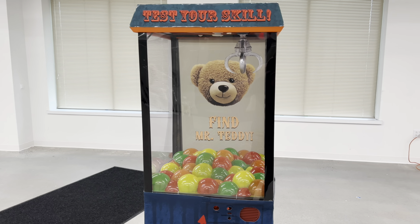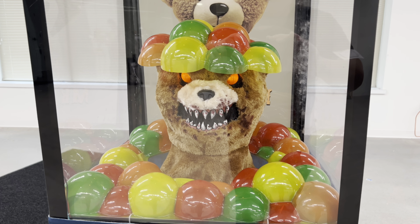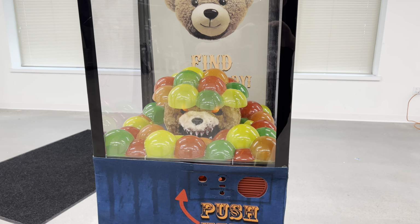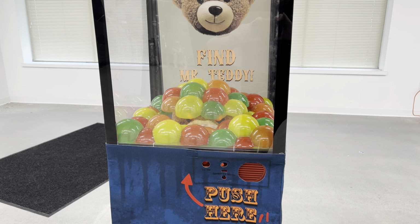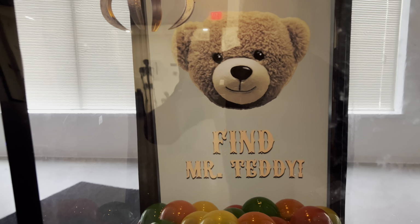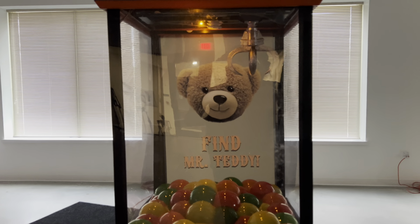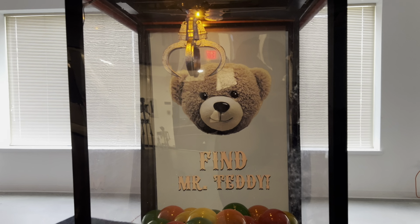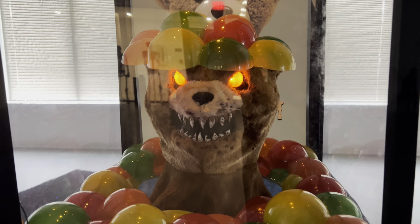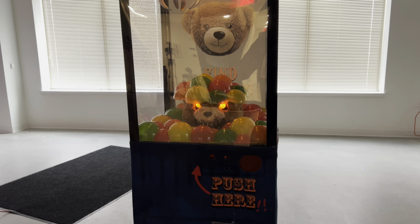Are you a master of the art of precision and timing? Will you be rewarded with a spooky treasure or a delightful fright? Remember, players, fortune favors the bold. Test your luck as you dare to grasp the treasures within. With a steady hand, you could claim your very own spooky companion. But beware, these ghoulish prizes have a trick or two up their sleeves.